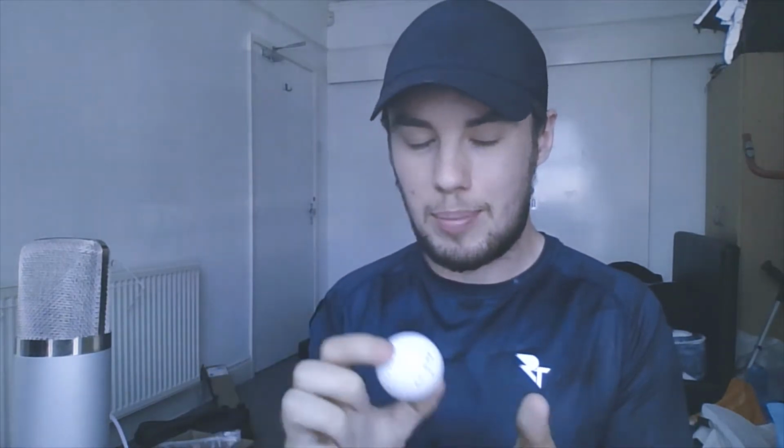But yeah, very simple, obviously a lot more simple than the massage gun, a lot cheaper. You can get a pack of these off Amazon for less than £10 or $10. But yeah, very useful, very underrated, and I highly recommend. So golf ball is number 3.